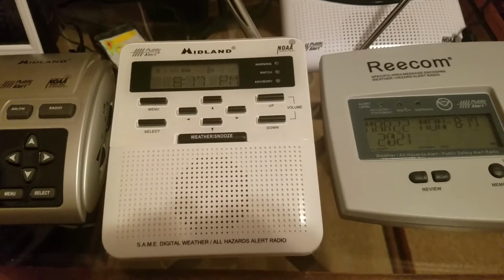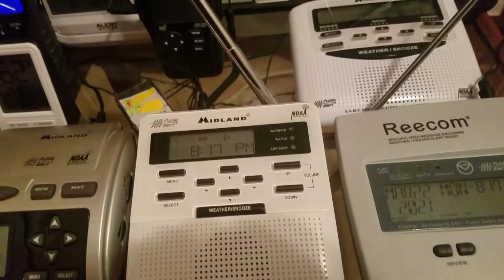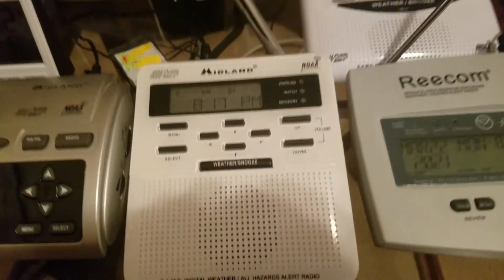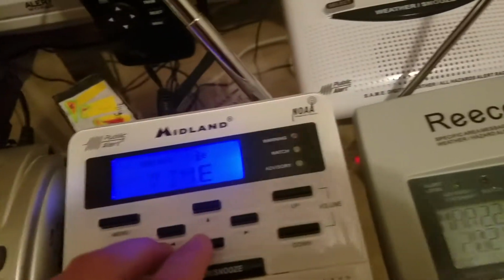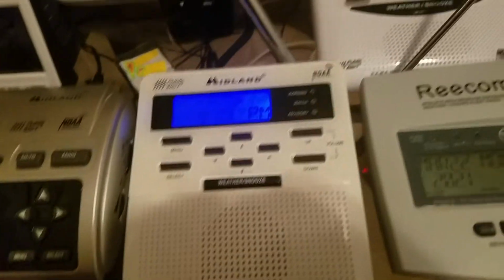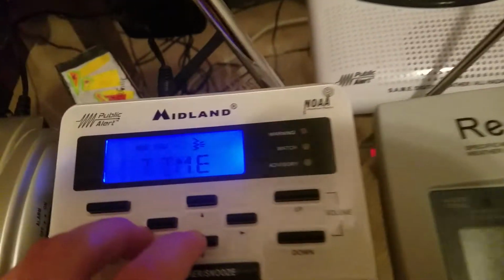The next radio, the most iconic weather radio in the EAS community by far, the Midland WR100. Now, I did review the Midland WR100 series, and I heard that the Midland WR version 5s had tuner problems. Well, I got myself a version 4 off of eBay, and so far, it's been working like a charm. I got this on February 1st, 2021.